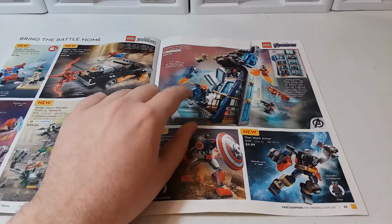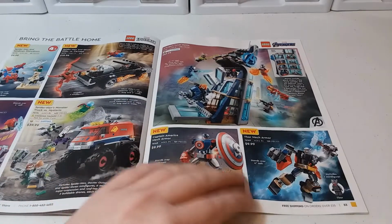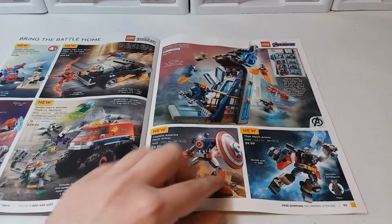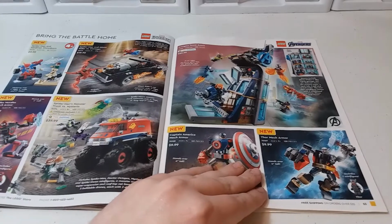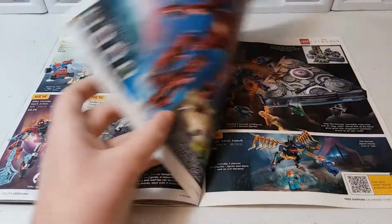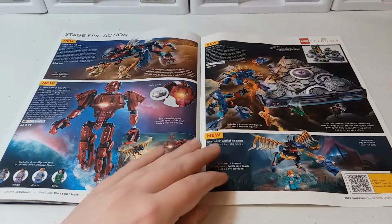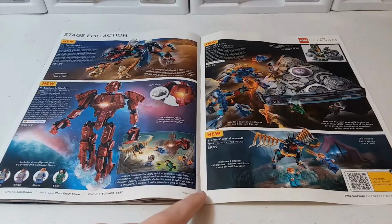Avengers Tower Battle is really good. That's a great set. And then you got some of the mech armors. I like the Captain America one better. And then we get on to the surprise theme, a wave of sets here. So this is the Eternals wave of sets.